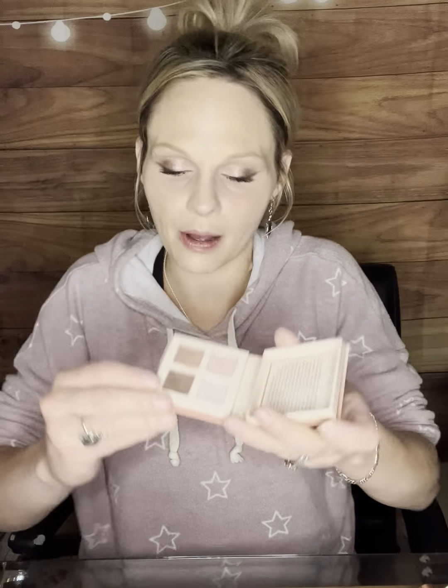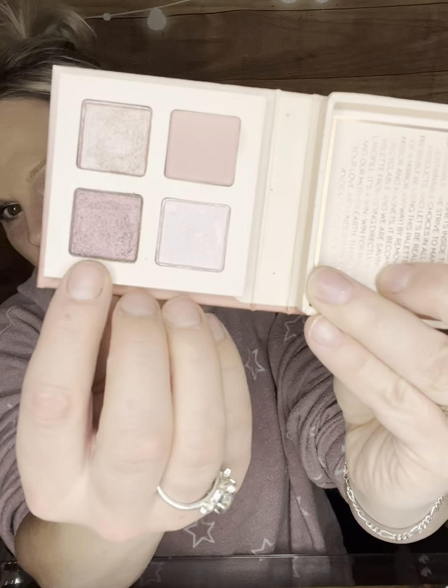But anyhow, this is how the eye look turned out with the Aether Beauty Quartz palette, or the quad rather. I do think that these are 4 colors pulled out of a larger palette of theirs. I'm not 100% sure, but I do think so. I really, really like it for a very neutral moment kind of palette. I like it a lot. I was really surprised about the pigment on this one. I thought it would be a lot darker, but that's okay. All in all, I really like the look.